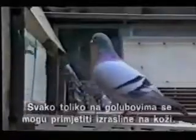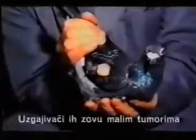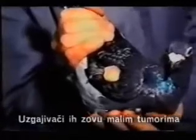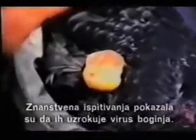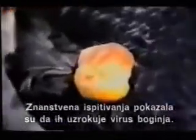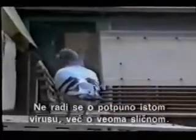Now and then, skin growths can be noticed on the pigeons. Pigeon fanciers call these small tumors bloodworts. Scientific examinations have demonstrated that these bloodworts were also caused by the pox virus. This virus is not exactly the same as the pox virus, but is a very close relative.